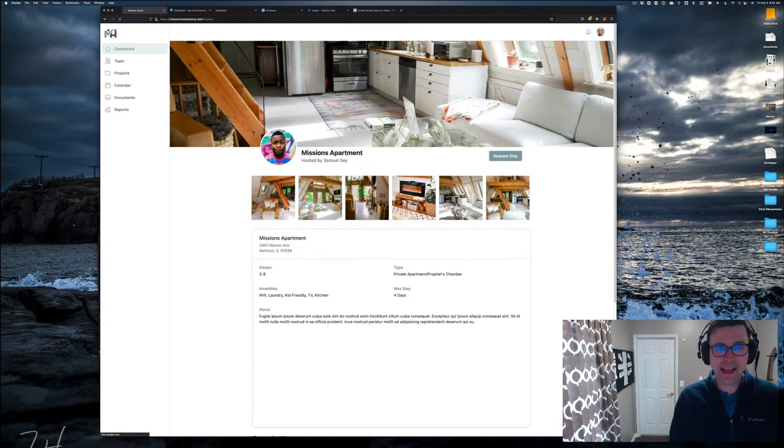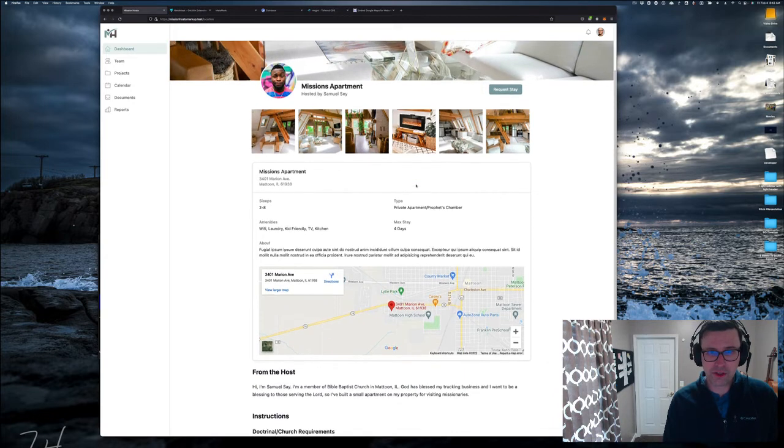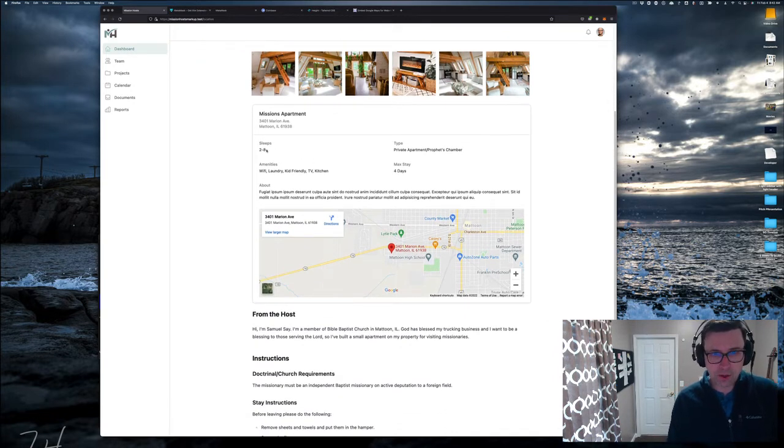All right, once you've done that, we've created this, I think, really good-looking page here for the individual locations where you can see the photos. Of course, they're never going to look this good in real life, but you can see the photos of the location. Quickly see how many people it sleeps, what type it is, the max duration of the stay, the amenities that it offers, maybe just a quick description and a map.